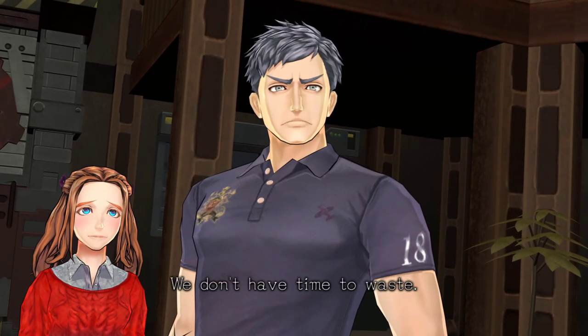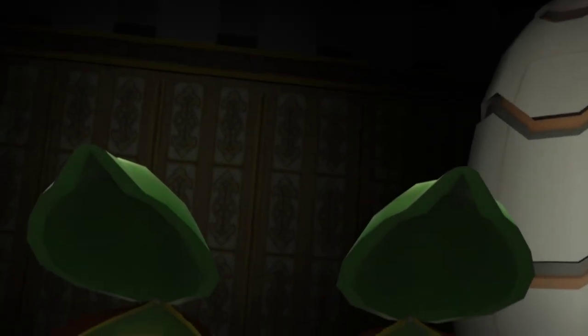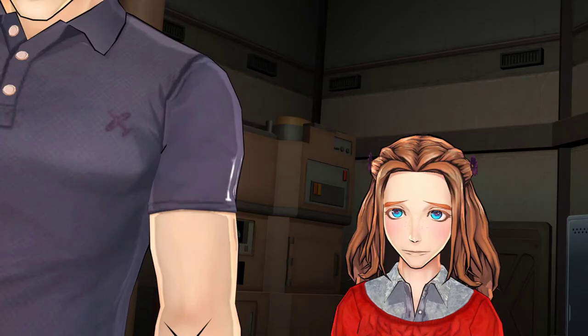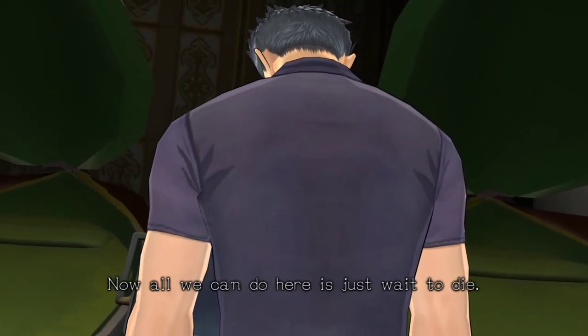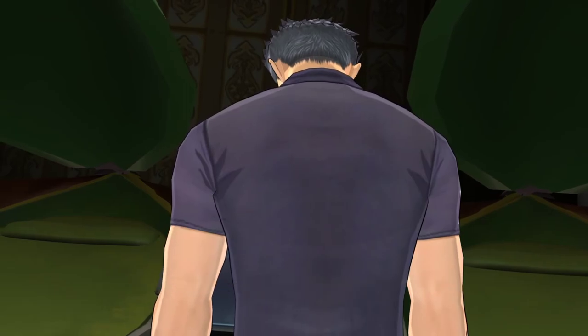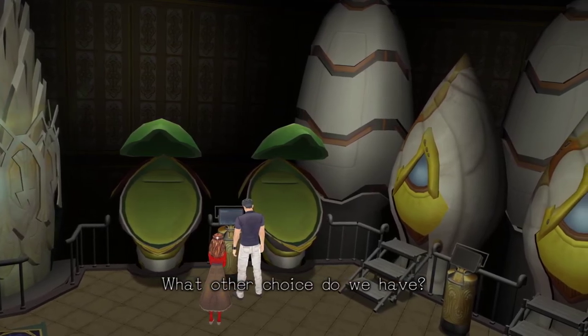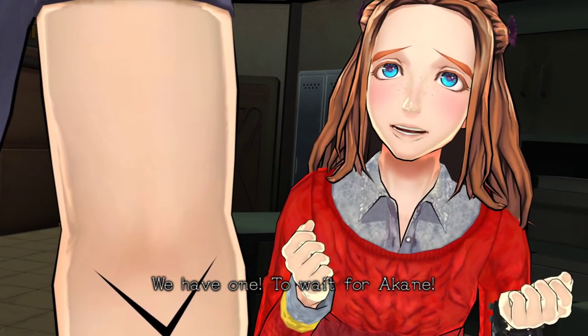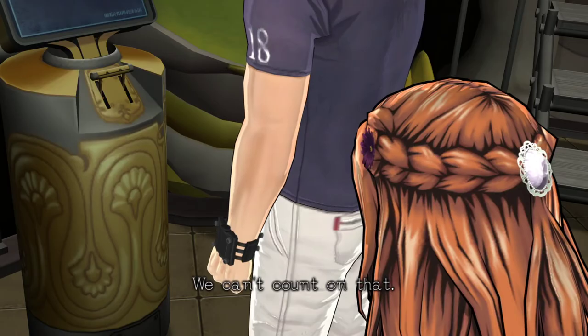We don't have time to waste. Come with me. Sigma, what are you doing? The X store will never open again. Now, all we can do here is just wait to die. Wait, you don't mean you're planning to transport? What other choice do we have? We have one, to wait for Akane. I'm sure the police or a rescue team will... Can't count on that. But why?